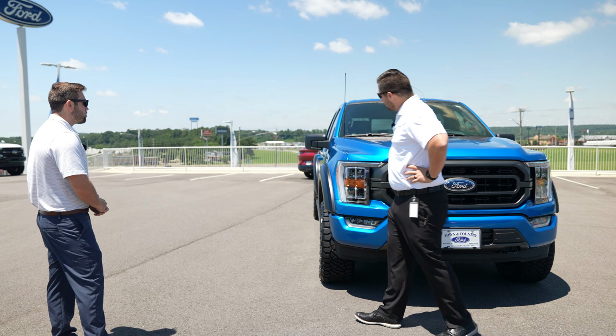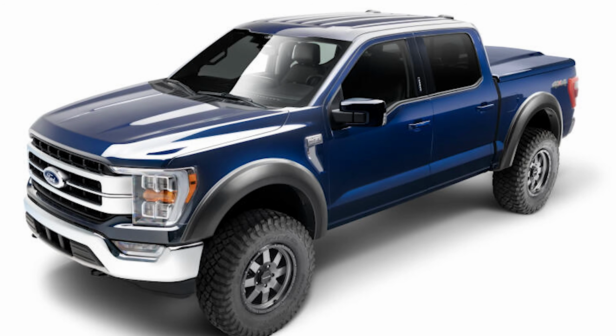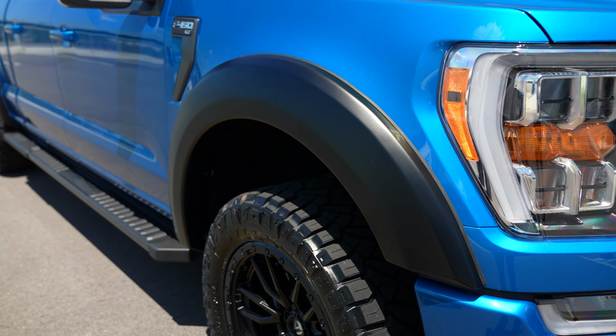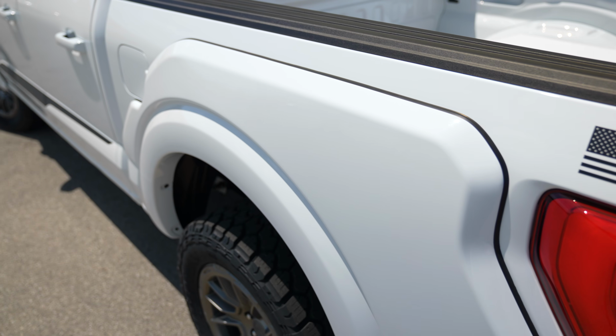Well, tell me about those fender flares. What brand is that, and did we paint that, or is that unpainted? So these are actually Bushwacker Fender Flares. He wanted the Roush Fender Flares, but unfortunately they don't make this style fender flare for the 2021 F-150 anymore, because they went with that almost like a wide body kind of fender flare on the new ones. Yep. And he didn't like that.